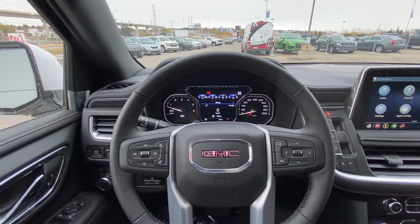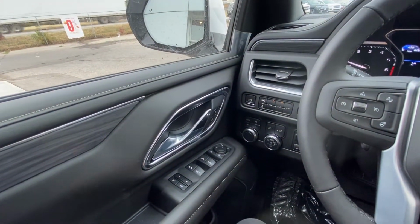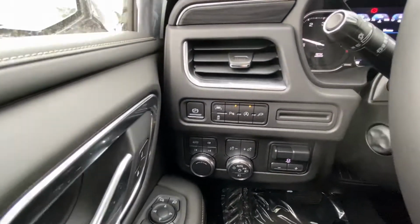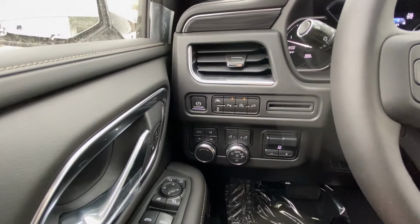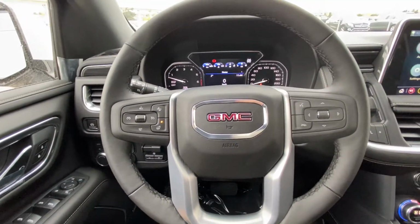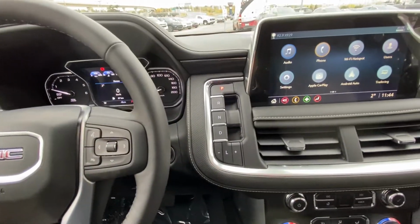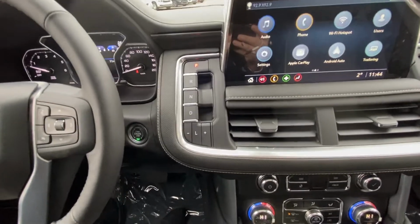Jumping into the interior real quick here, we have the power windows, power mirrors, power folding mirrors, as well as memory seating. We have lane keep assist, parking sensors, auto stop start feature, 4x4, as well as an integrated trailer braking system, leather wrapped heated steering wheel, cruise control, forward collision warning piloted through there. The automatic shifter knob is now moved up here to the buttons, which clears things up in the center console a little.